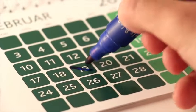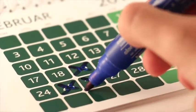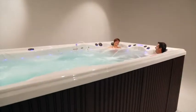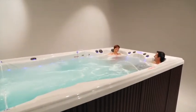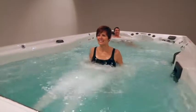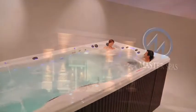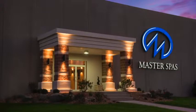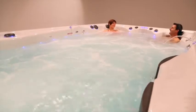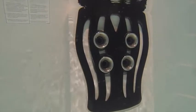In a world where hectic schedules seem to be in direct conflict with our efforts to live healthier lives, the H2X line of premium jetted swim spas has emerged as the number one at-home choice for aquatic exercise, rehabilitation, relaxation, and family fun. This year, Master Spas, the world's largest swim spa manufacturer, is raising the bar dramatically on jetted swim spas with the advent of Velocity Injector Plate VIP technology.